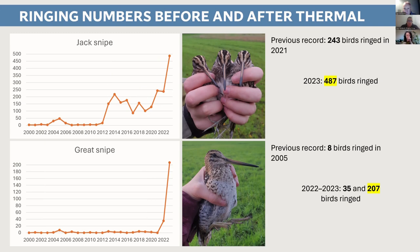So this is, in general, with a few example species, what kind of impact thermal has had. For the next parts of my presentation, at first I'm going to talk about using thermal with breeding birds, finding nests, finding chicks. And then in the second part, I'm going to go more into dazzling with thermal.